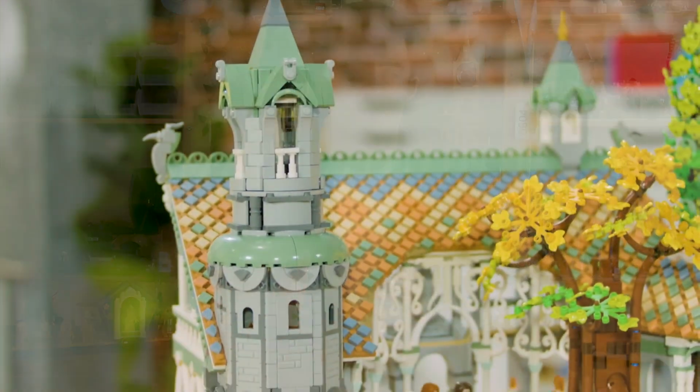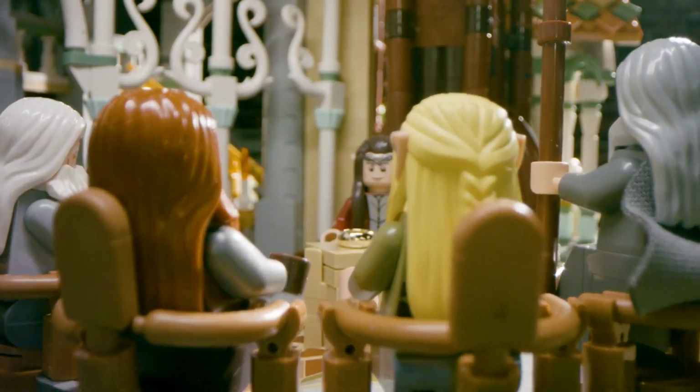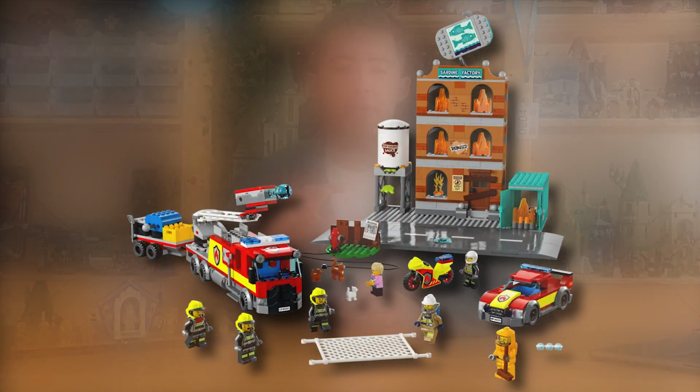I think the builds themselves are generally getting better with more building techniques and new pieces and stuff like that, apart from when it comes to LEGO City, because that theme has just become an absolute joke. But relatively speaking, minifigures, in my opinion, I have noticed a regression in quality over the last 10 years or so.